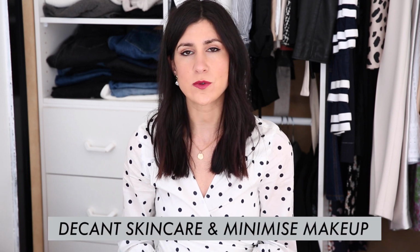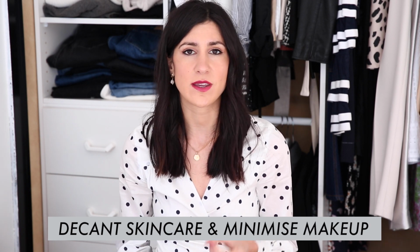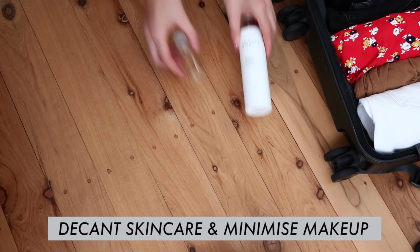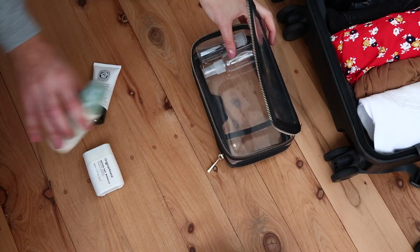Then my final tip is around beauty products. Now, I find a lot of the time, particularly with soaps and things, you can usually pick those up when you get to your destination, but for all of the essential products that you need to take with you, I would recommend decanting them into smaller bottles. You can go to places like Muji or Kmart or Target, any of those sorts of places, and you can get small little containers that allow you to do this. I have a couple that I've got stashed away that I usually take with me.